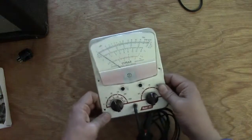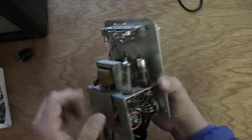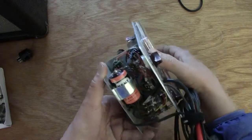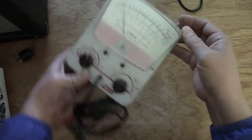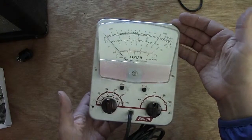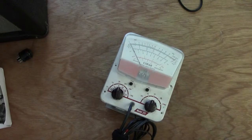And the last thing I got was this thing over here. This is a Conar voltmeter, tube voltmeter, VTVM. It didn't come with a case, but I got the guts out of it. It's got a little D battery down here, probably for biasing the grid. And that thing didn't leak. It's probably a 30-year-old battery. Don't quite know what I'm going to do with this yet, but I got all 3 of these things here for $40, which is a great bargain.